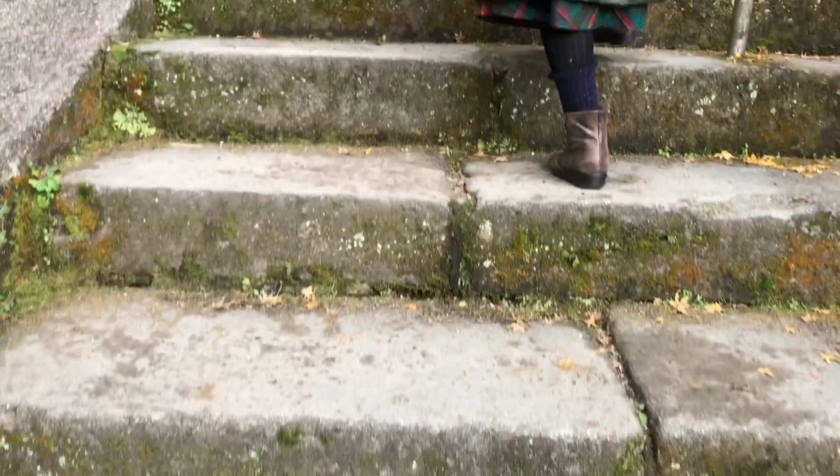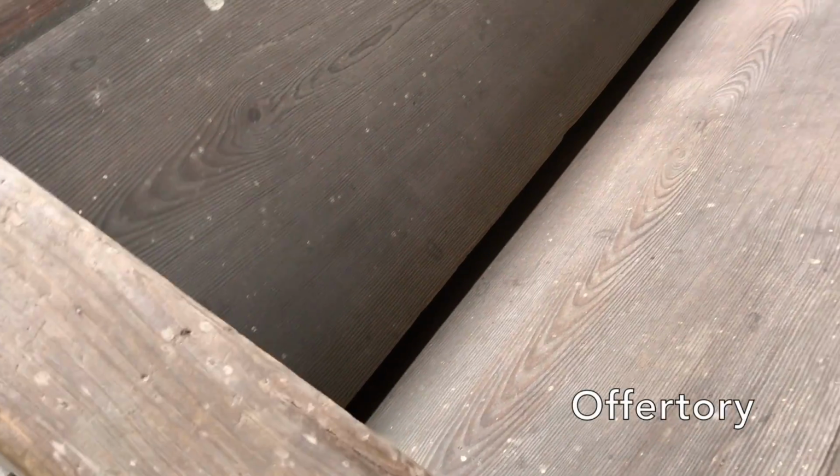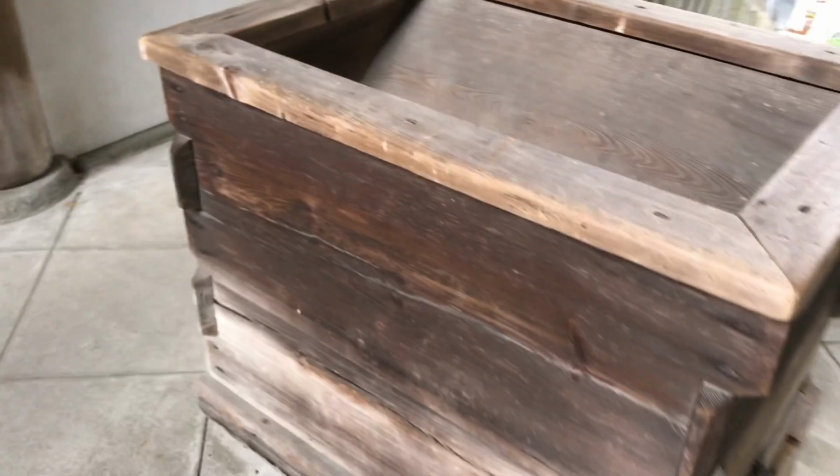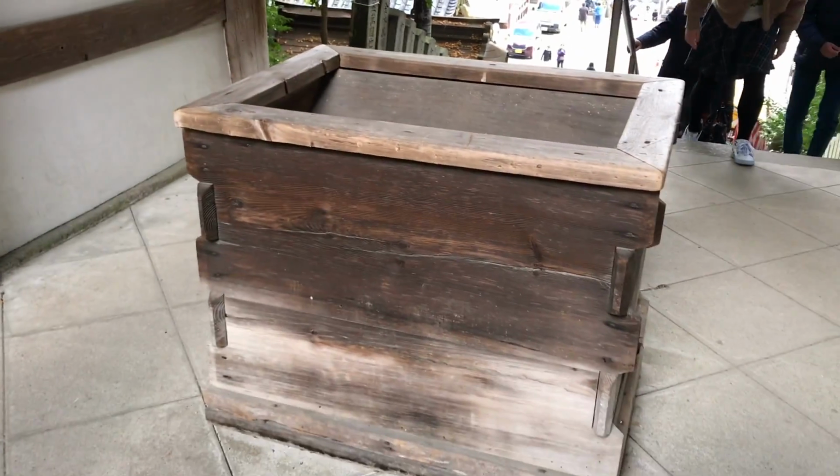The shrine is up on the hill. Let's climb up the stairs. In the middle of the stairs, there is a chest for the offertory. Put some coins in it and keep on going upstairs.